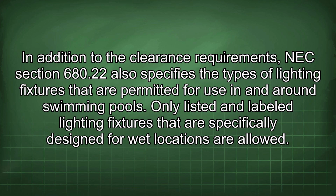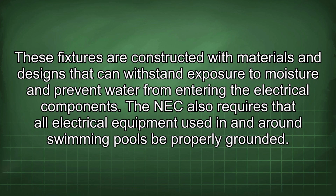In addition to the clearance requirements, NEC Section 680.22 also specifies the types of lighting fixtures that are permitted for use in and around swimming pools. Only listed and labeled lighting fixtures that are specifically designed for wet locations are allowed. These fixtures are constructed with materials and designs that can withstand exposure to moisture and prevent water from entering the electrical components. The NEC also requires that all electrical equipment used in and around swimming pools be properly grounded.